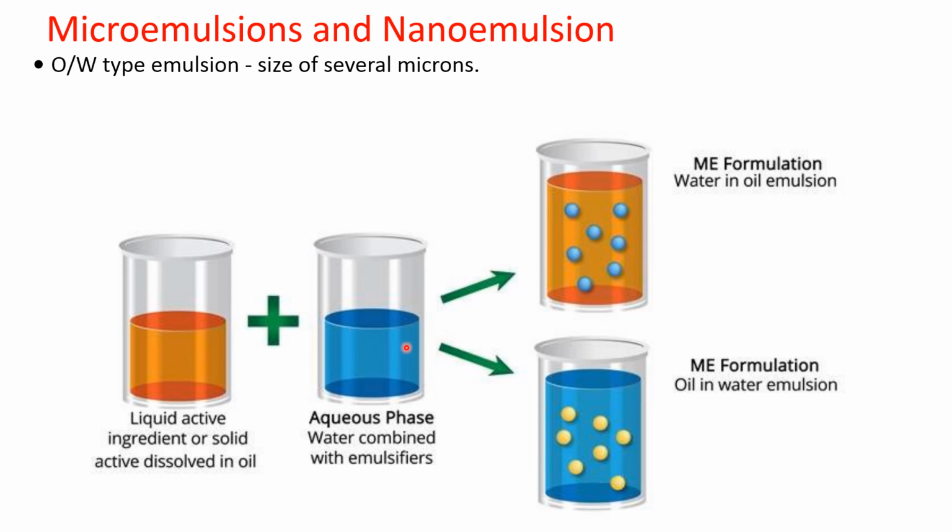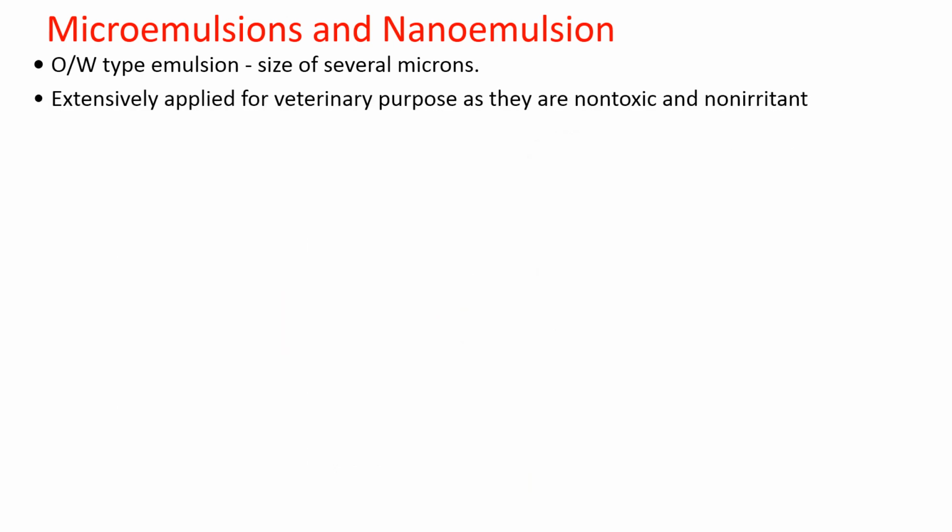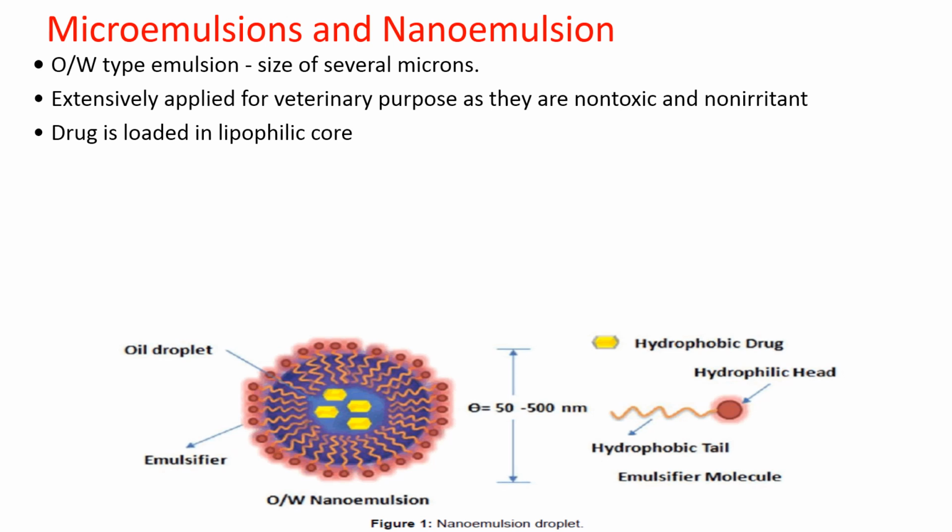Now these two are mixed in the presence of a surfactant to get either of these emulsions. Like suppose a water in oil emulsion, wherein the water is the central part and oil is the peripheral. Whereas in this case, the oil is the central and the water, blue colored water, is the external or continuous phase. These are extensively applied for veterinary purposes because of their non-toxicity and non-irritant property. The drug is loaded in the lipophilic core.